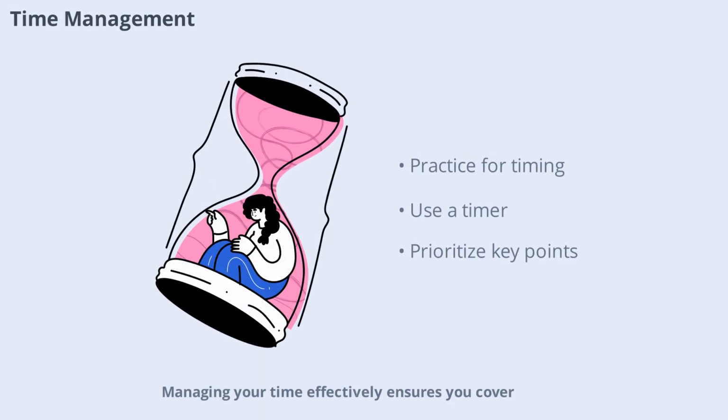Managing your time effectively ensures you cover all key points without rushing or running over. Practice your talk to gauge timing and adjust as needed. Use a timer during your presentation if possible. Prioritize the most important information and be prepared to skip less critical details if time is short.